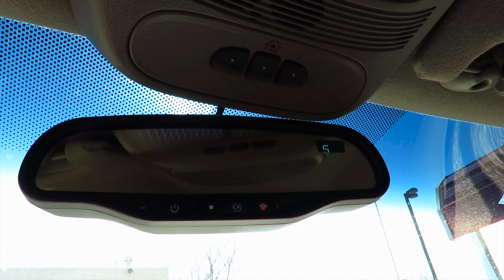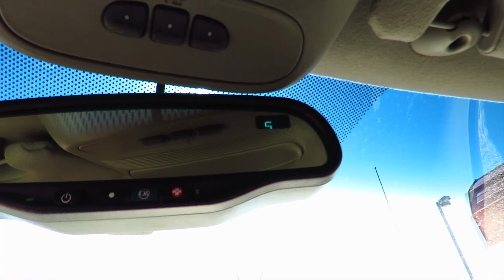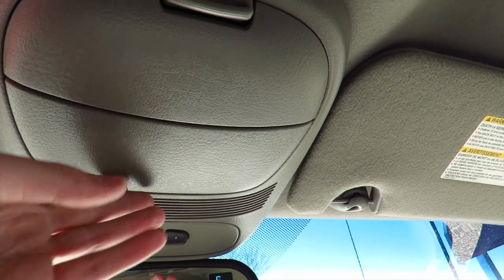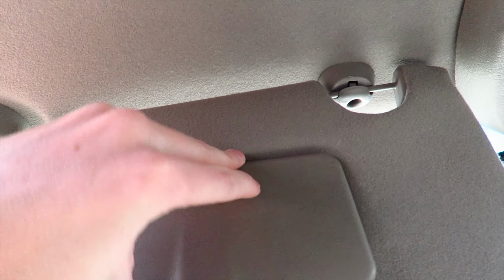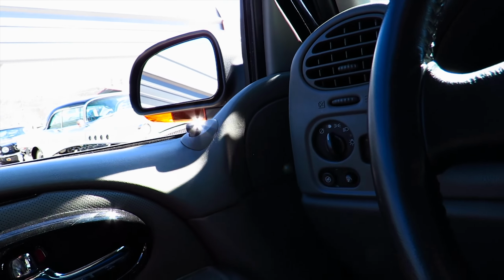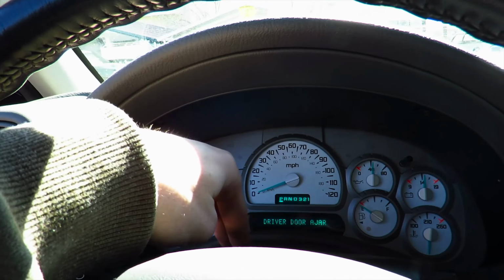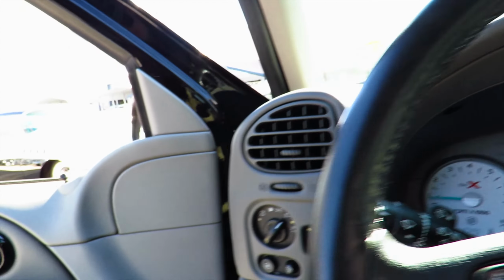You do have an automatic dimming rearview mirror up above, which does have OnStar, as well as a compass, garage link up above, sunglasses storage in here, mirror with vanity lights, lights up above, as well as a handle. So go ahead and turn on the automatic headlights, fog lights, as well as the flashers. And we'll check out the outside.